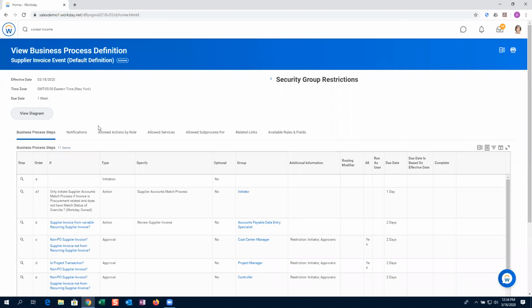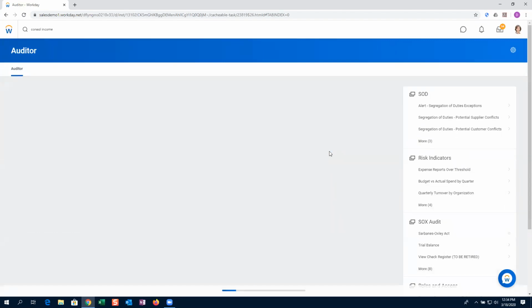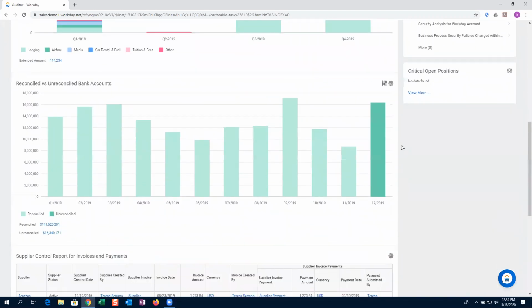And then at a more holistic level, what Workday does is it provides audit capabilities across the entire application. So if you think about traditional governance, risk, and compliance solutions that were designed to sit on top of HR and financial systems to govern for, or to look at the application for segregation of duties violations, to look across the application to mitigate risk for fraud, waste, and abuse within the organization. All of that natively exists within the Workday application. We can see expense report line exceptions. We can see, again, expenses without receipts. We can see banking and cash-related data.